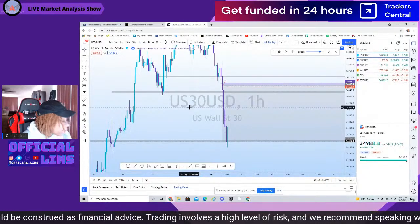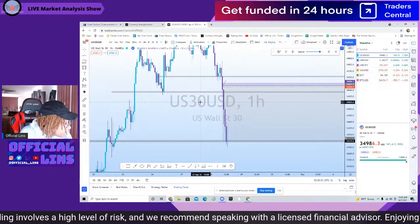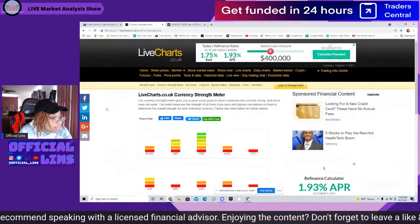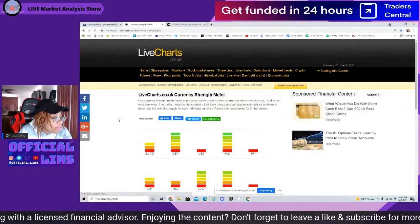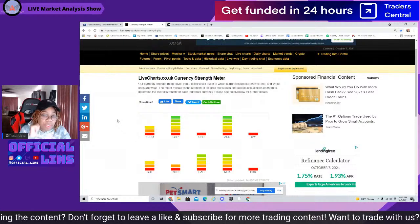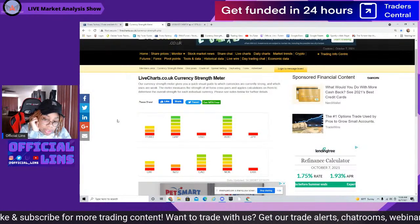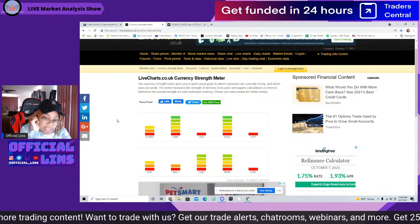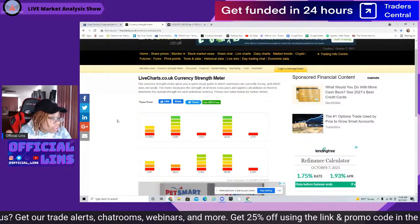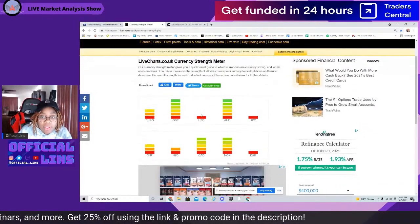What is going on with the dollar? Let's check out the dollar. The dollar's weak. Check your currency meter. Yeah, so I do use a currency meter. It is on delay, so you do have to reload it every time you come back to the charts here. Another thing is, like I said, it is on delay, so you don't want to rely on it in real time per se, but you want to rely on it for an overall view of what's going on. Hopefully that makes sense. So just looking at this, the dollar is weak.